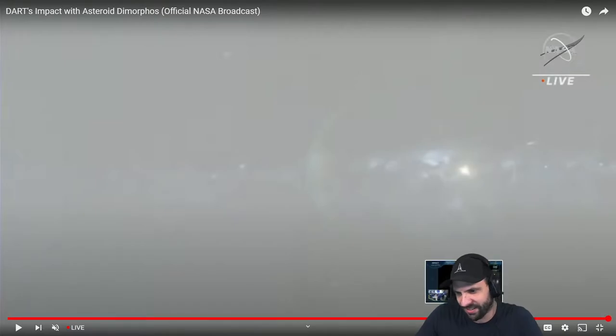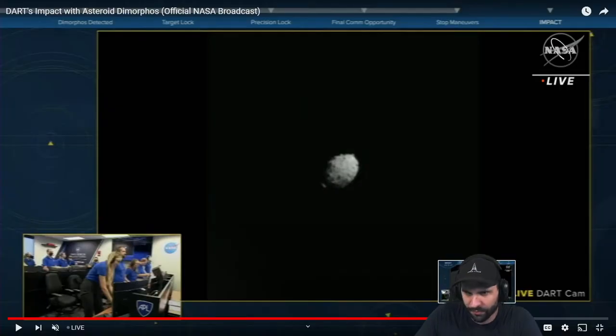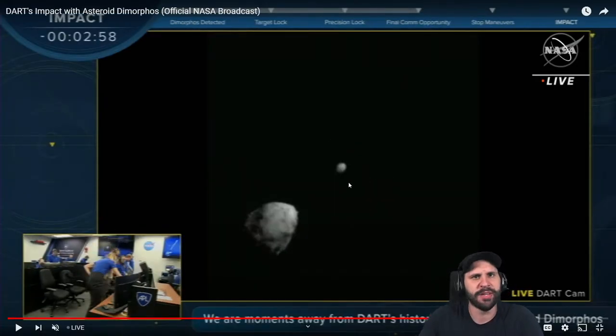The red is a loss of signal, guys. If we go back to the impact here, take a look. Once again, if you haven't seen the mission here, take a look.